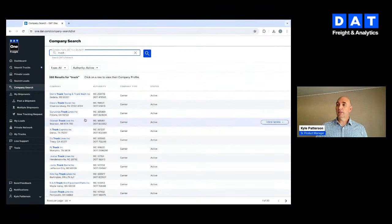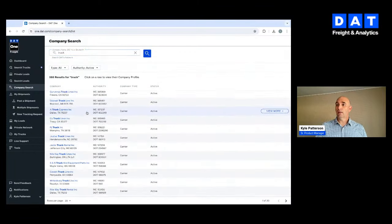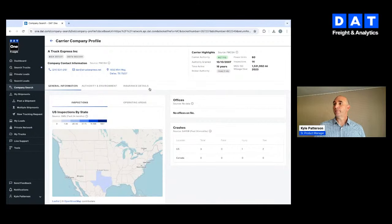So I ran a search a little bit earlier. I'm going to come in here and click on one of the records. I want to point out a few key elements on this. First, starting with our header at the top of the page, we provide some initial information about the company, the contact information that we're pulling over, and information about the carrier itself.